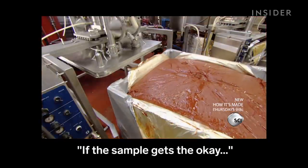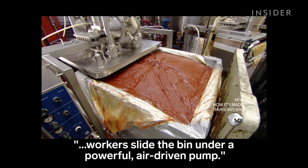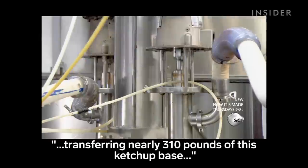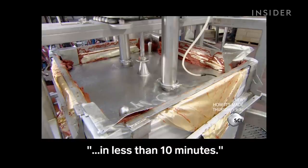If the sample gets the okay, workers slide the bin under a powerful air-driven pump. Then they flip a switch, and the pump begins moving the tomato paste to a large holding tank, transferring nearly 310 pounds of this ketchup base in less than 10 minutes.